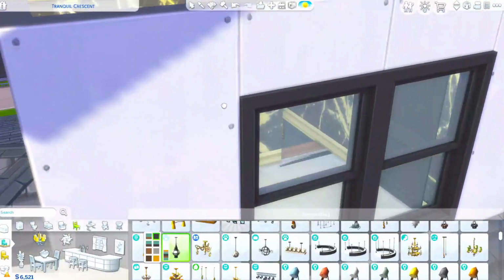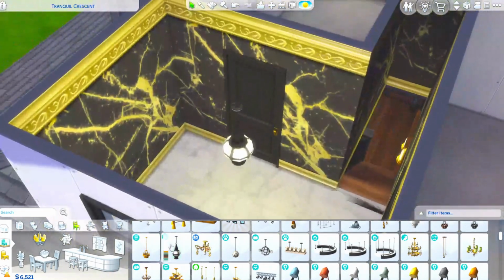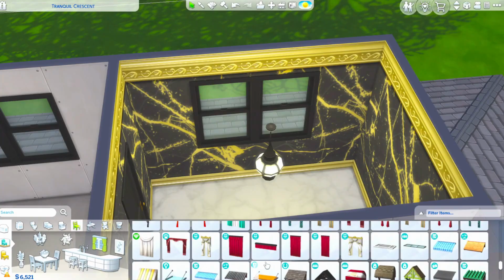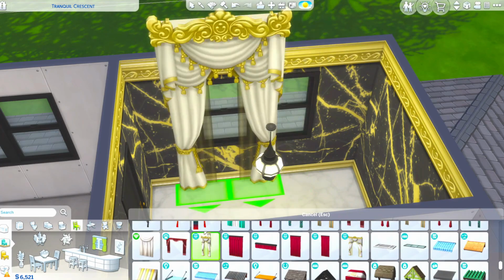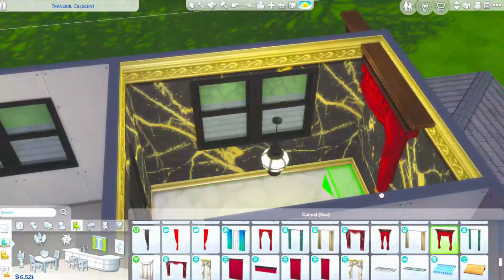That looks like it's a decent height. It's hard to tell sometimes, but yeah, we'll go with it. It's the most expensive one. Really expensive drapes? Oh my god, no. Oh my god. I am in misery. Maybe?